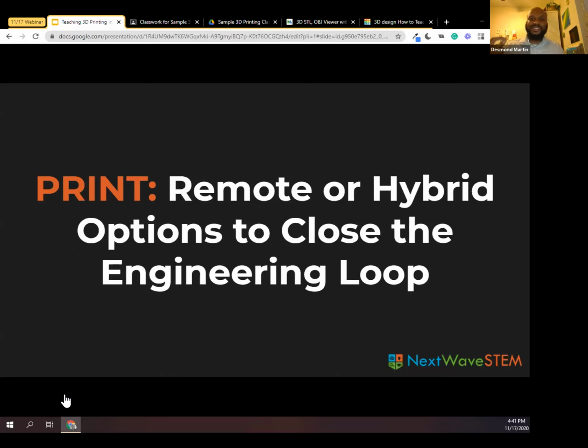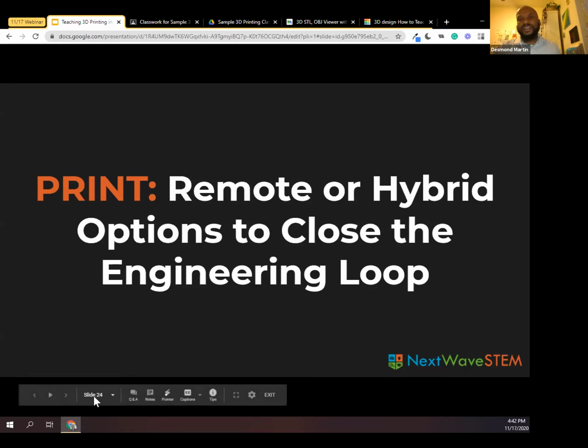But now here comes the tough part for us, right? In the time of COVID, we have to answer this question: how will you ever get this print? Who's going to print it? If you don't have a 3D printer at home and you can't get access to one at our school, or you might have limited access to one at our school, how are we going to get you this object? How are we going to actually close this engineering loop where you get this object and you can actually test its efficacy? Well, there are a couple of different options, and they're mostly logistical in nature. One makes a whole lot of sense and one you might be surprised about.